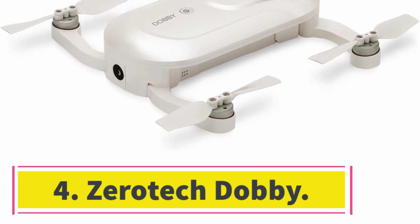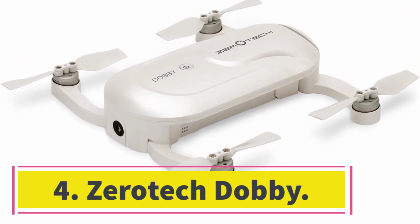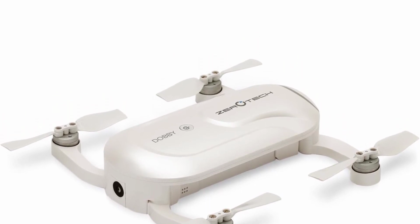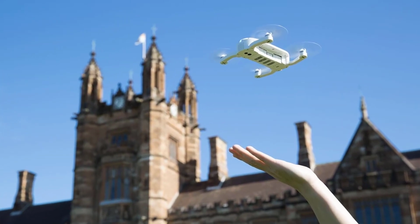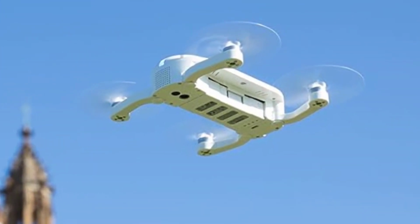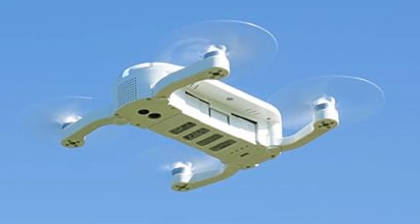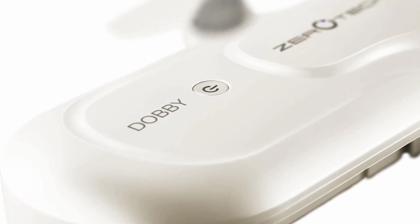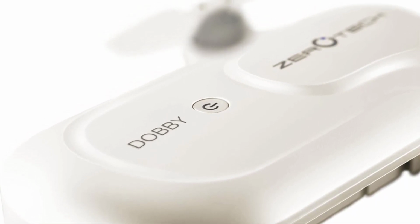Number 4. Zerotech Dobby. The Zerotech Dobby could well have been heading this list of drones. In fact, the only reason it isn't is that we have heard a few reports on the latest firmware update that seem to have caused issues, so be sure to do your own research if you do plan to buy this drone. That being said, the Dobby that we tested was exceptional and has some of the best features of all the drones on this page, especially when it comes to taking selfies.